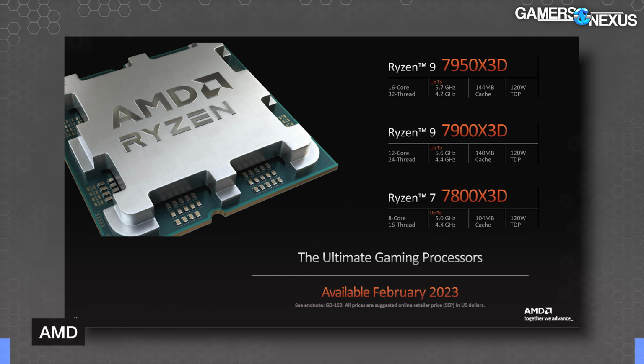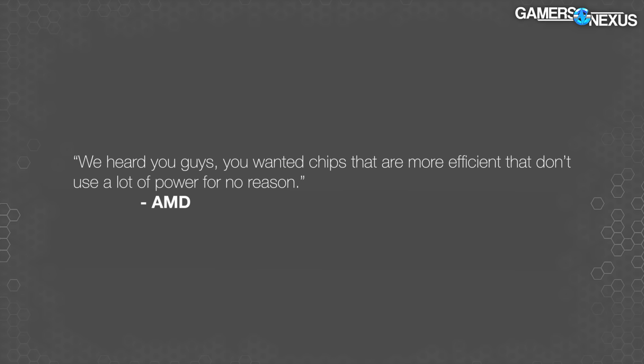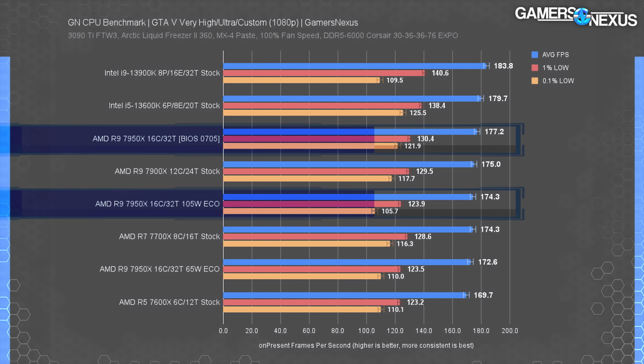But moving on to the power, all three of the X3D CPUs have a reduced TDP versus some of the higher end stuff that's already come out. So these are all set to 120 watt TDP. That means that they are falling between the 105 and the 170 watt levels that we saw previously with the 7000 series. And AMD had this to say about it. Quote, "We heard you guys. You wanted chips that are more efficient, that don't use a lot of power for no reason," end quote. As long as the performance is there to back it up, we won't disagree.